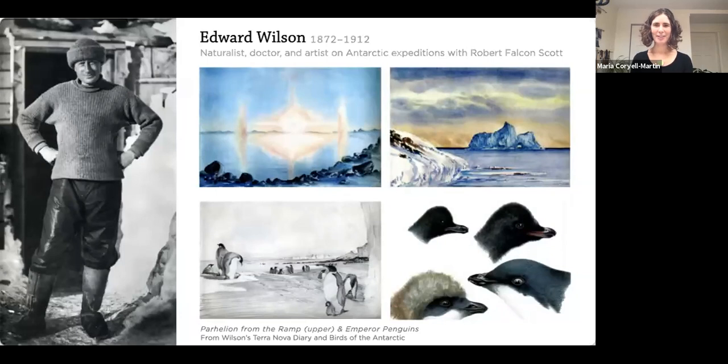Another artist I'm very fond of and inspired by is Edward Wilson, a naturalist, doctor and artist on expeditions, the Terra Nova and Discovery with Robert Falcon Scott. He was the one I learned about vodka from, reading through his journals, and I appreciated that his watercolors really captured the ephemeral light of the polar regions. And then his ability to wear multiple hats in the field, where he was generally useful, is something I try to embrace when I'm doing field work as well. Anyone in the field needs to be able to look for what needs doing and help do it.